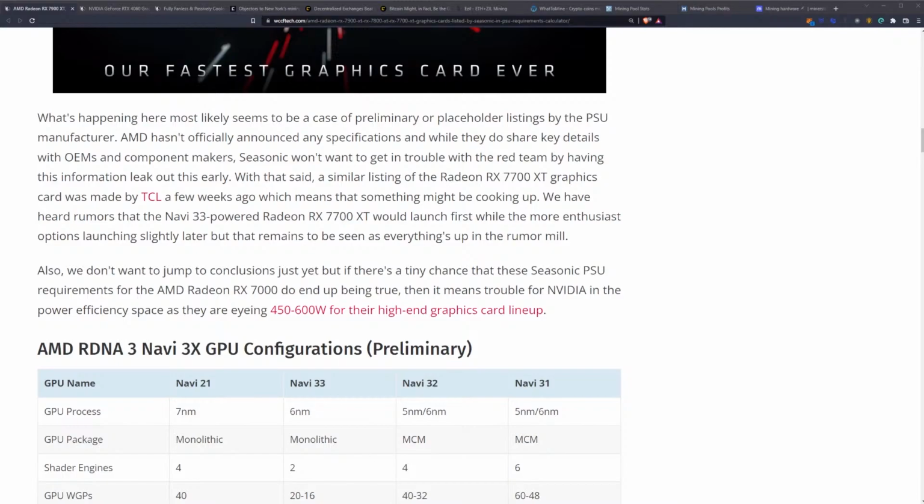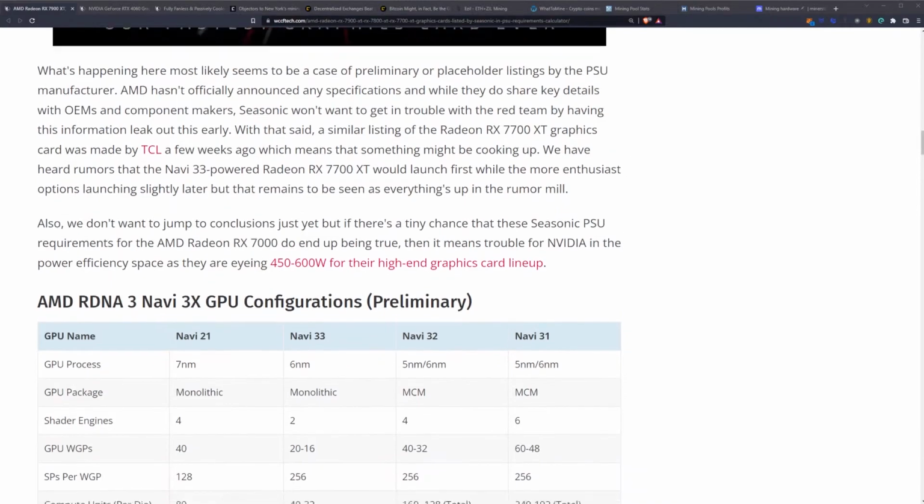With that said, a similar listing of the 7700 XT graphics card was made by TCL a few weeks ago, which means that something might be cooking up. We have heard rumors that the Navi 33 powered 7700 XT would launch first, with more enthusiast options launching slightly later. But that remains to be seen, as everything's up in the rumor mill.